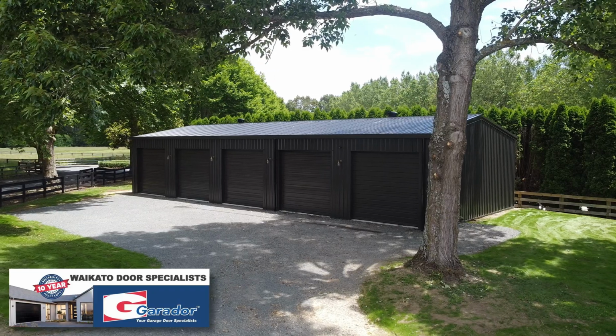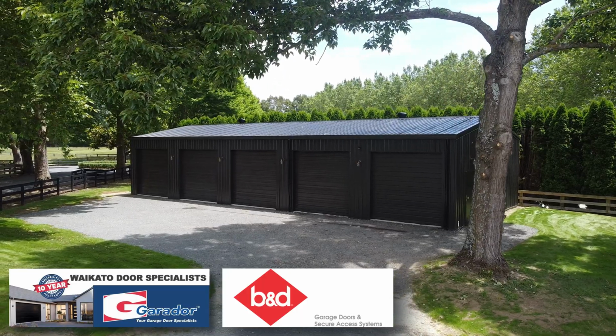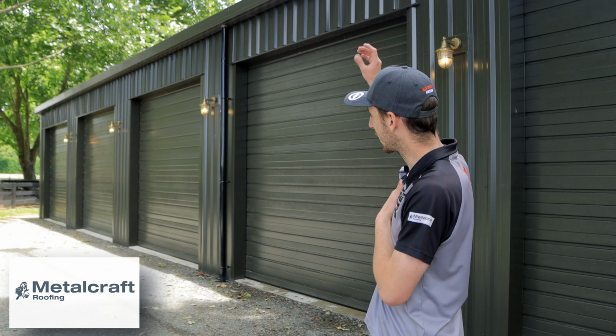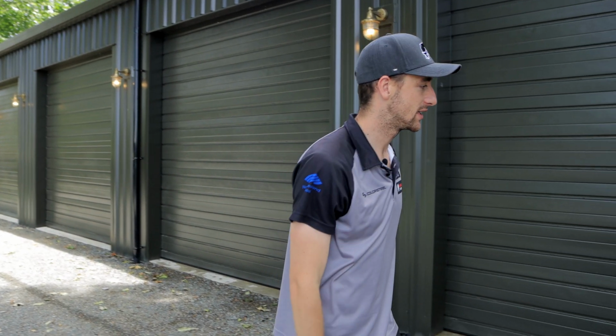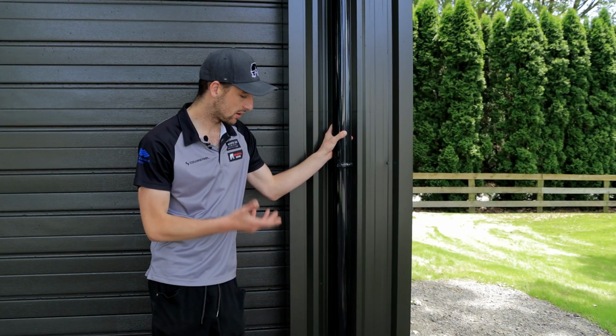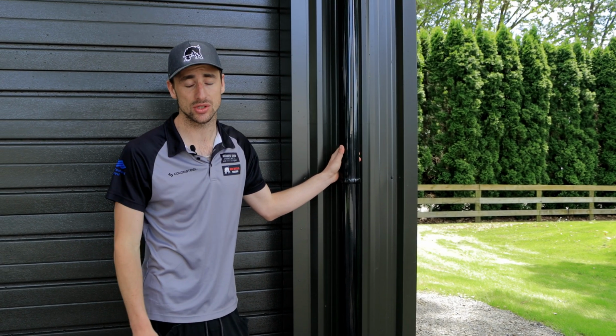But yeah, just want to shout out some of the suppliers. Shout out to Garador, B&D Doors for supplying all the lovely sectional doors. Thanks to Metalcraft for supplying all the cladding and the roofing and the guttering. We've got lovely Marley downpipes here. Nice black ones, you know, stands out, a little bit different to the cladding type, but yeah, still looks awesome.